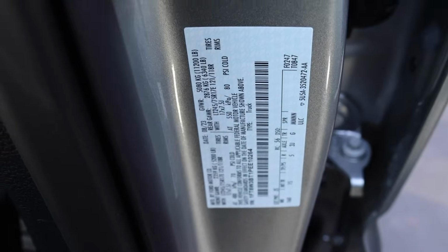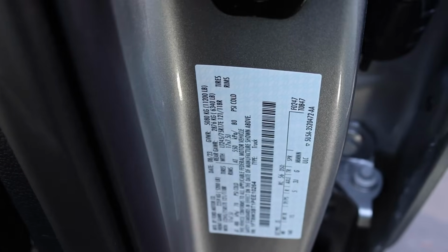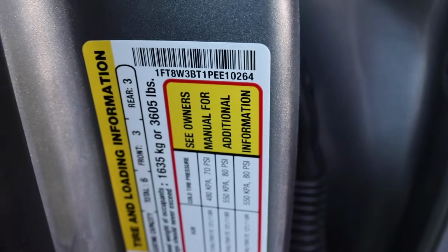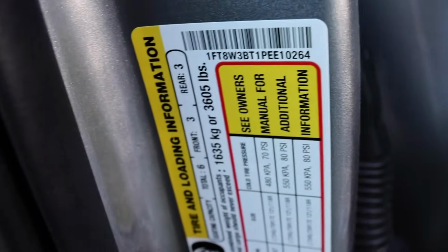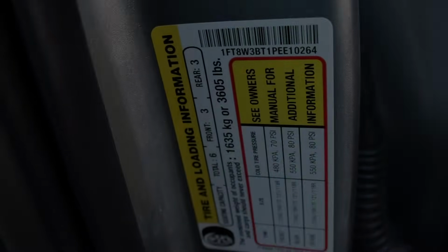Here are the numbers on the door. This Ford F-350 did have a 3.31 rear. 11.2 is the gross vehicle weight rating, and here's a payload at 3,605 pounds. Now this truck weighs about 7,595 pounds on the curb, so just keep that in mind when I show you the numbers for the gas pickup.